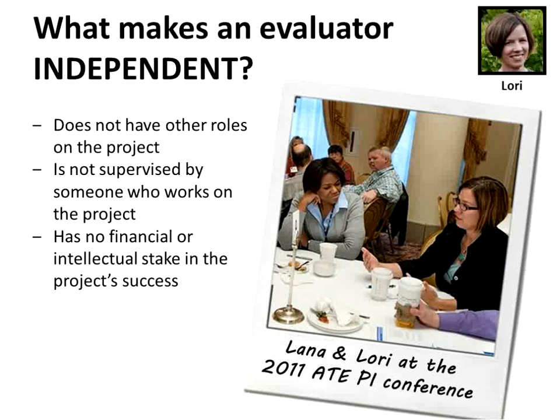A lot of times a project manager kind of person will do some of the functions of an internal evaluator, and we'll talk about internal evaluators, and that's fine, but that's not going to count as somebody that's independent of your project, clearly. It shouldn't be someone that's supervised by someone who works on the project. Again, that just puts that evaluator person in an awkward role if they're evaluating the work of their supervisor. And also, they should have no financial or intellectual stake in the project's process.